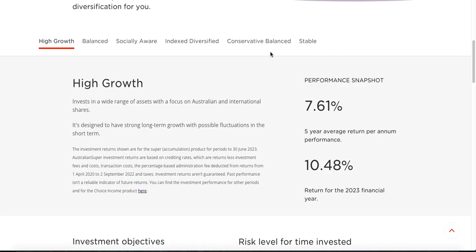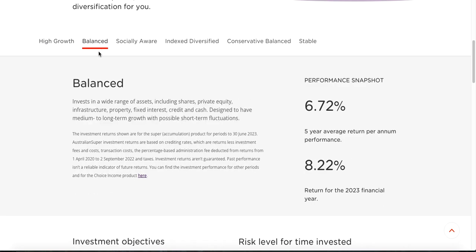If you are in your 20s, started your first job or just come out of uni, whatever it might be, it's likely you'd be in a higher growth option. And the reason behind that is you have 40 years before you retire, so you can take a bit of risk. You do have the balanced option with Australian Super.